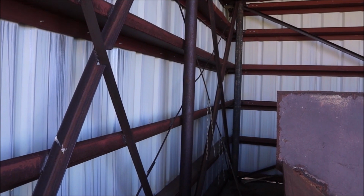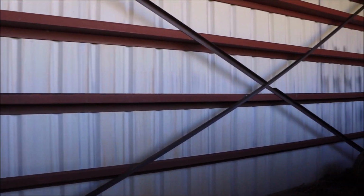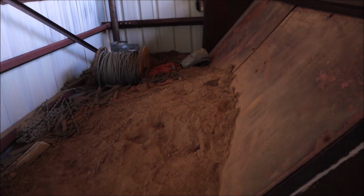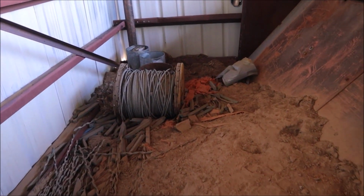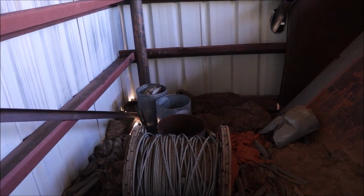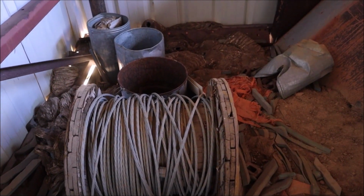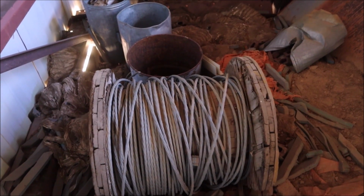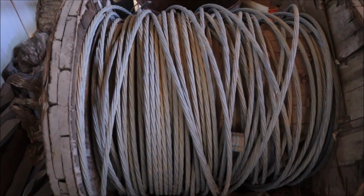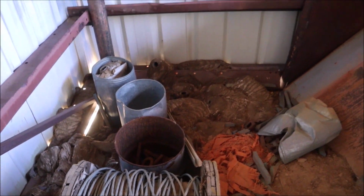Let's have a look in this one. It's just crazy to see so much left behind. Like, you always see these spools, but you never see cable on them. So it's great to see that. Very neat.